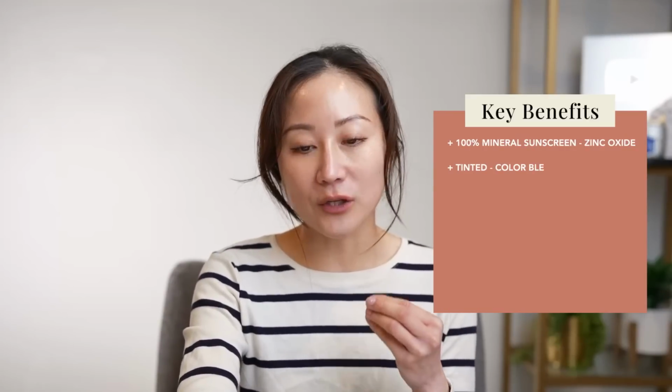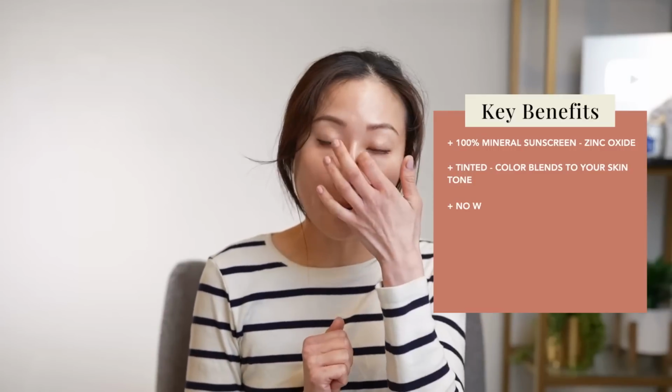Another great option I really love is a tinted mineral sunscreen. Great, especially if you struggle with hyperpigmentation. And one that I recommend is the Skin Color Unforgettable Total Face Protection Shield Flex SPF 50. So this is a 100% mineral sunscreen containing zinc oxide, but it's tinted. And what's really cool is that the color will basically blend into your skin tone once you let it absorb. So it really leaves no white cast. And I believe it's also water resistant, I think up to 40 or 50 minutes.